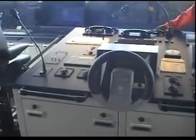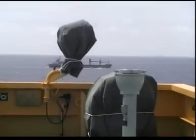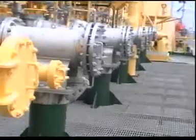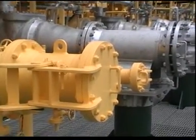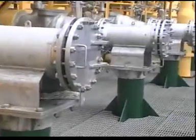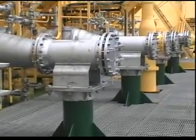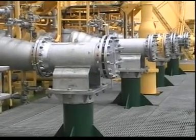That's the manual steering arrangement. And liquid manifolds.